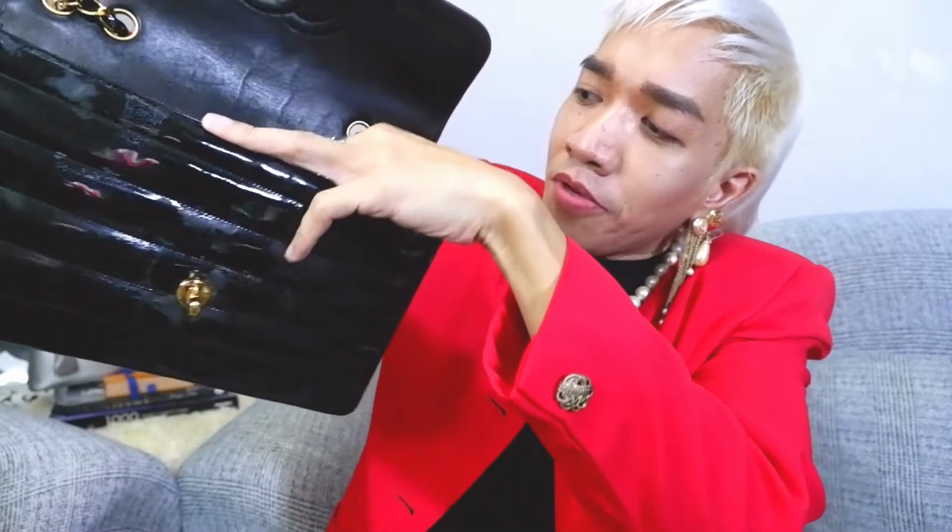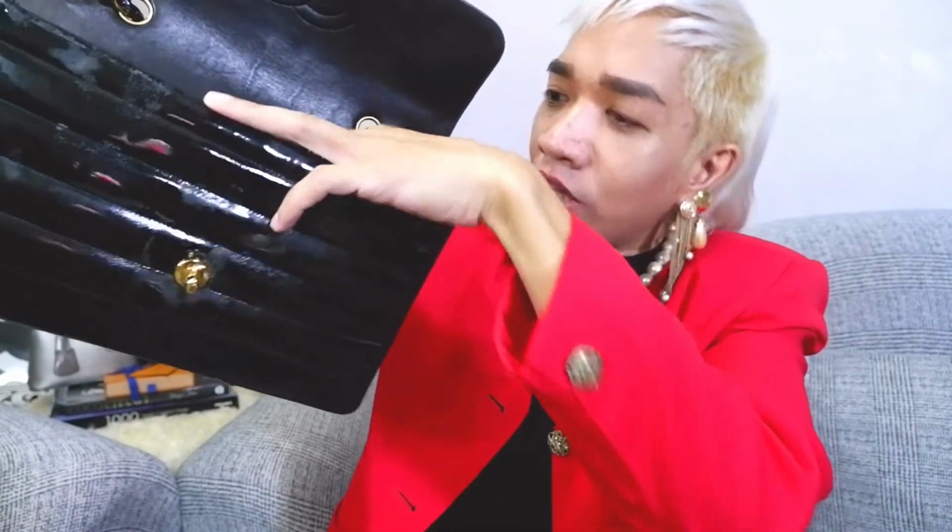So as you could see here, she has one huge compartment. She has a zippered compartment at the back, and she has one flap over here. And at the back, she has this Mona Lisa pocket over here. So this is a good everyday bag. That's why I super, super love her.